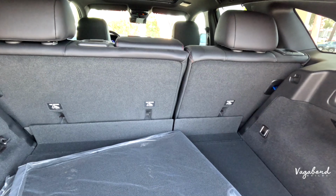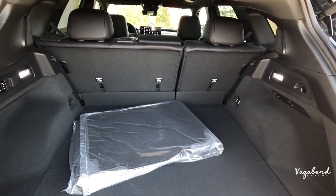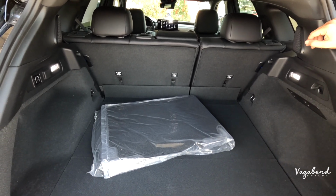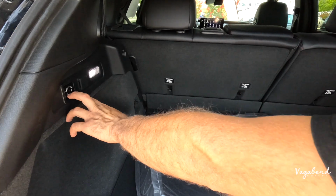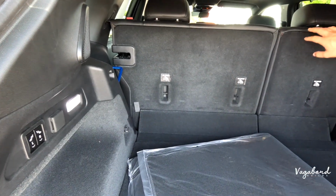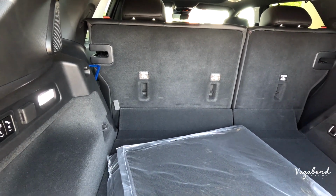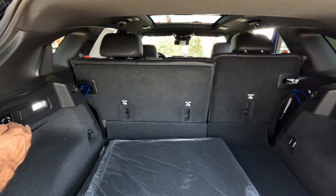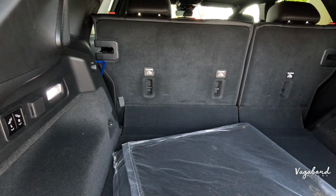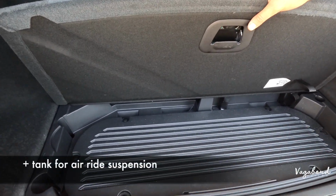Let's go ahead and talk some cargo numbers. With the seats up, you're talking about 30 cubic feet of space. Seats down, you're talking 63 cubic feet of space. And the way you drop those, the electric buttons down here, and the seat belts are actually attached. My goodness, what else could go wrong in this video? But those will drop down and show you guys 63 cubic feet of space, a 12-volt outlet right next to that with your LED lighting. What do we get under the mat? Some cargo area as well.